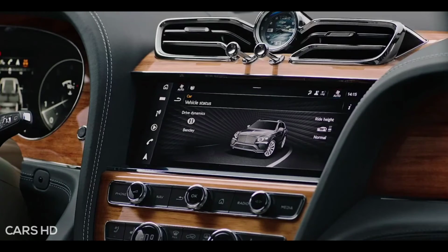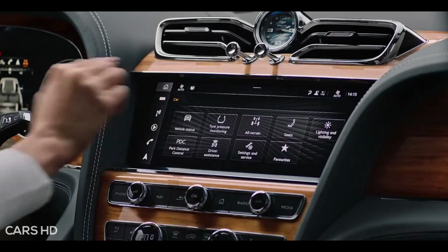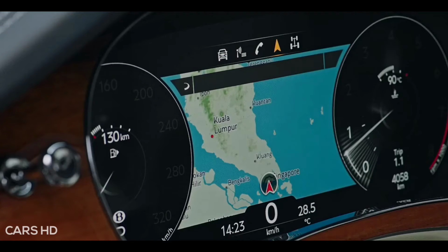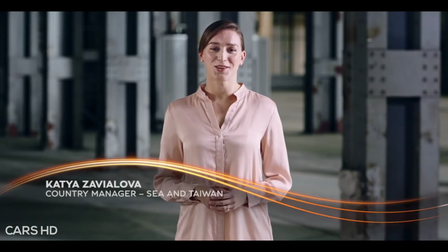Have a look at this stunning new 10.9-inch high-resolution, ultra-sharp touchscreen. And you'll love the fully digital driver's information panel with a simple switch to toggle between the clean classic view and the informative expanded view. But technology isn't the only way the new Bentayga delights the senses. Which part of Bentley's obsession with detail do you want to explore next?